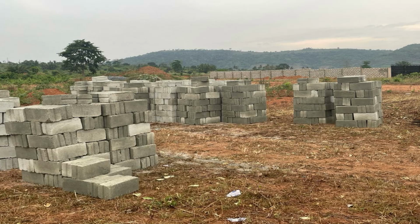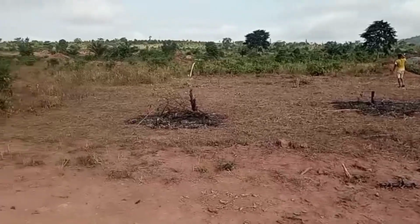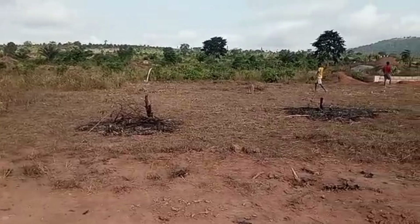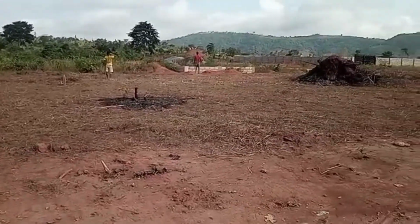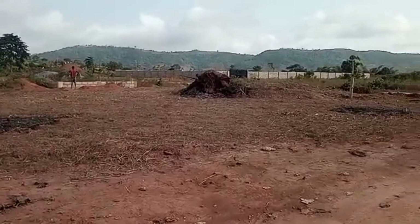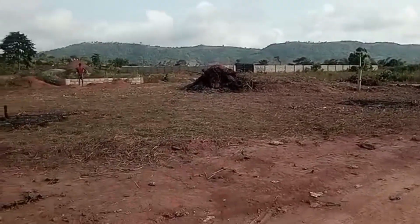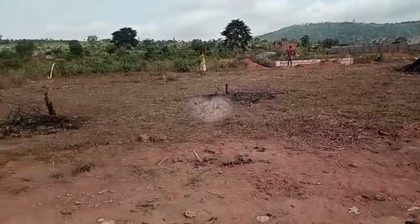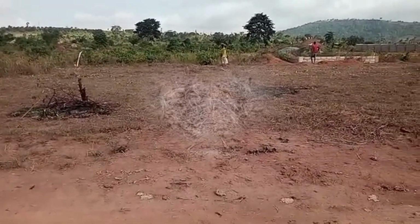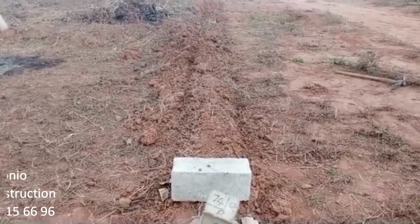All our foundation depth, we go 3 feet. You understand? Even the fence wall, it was so hard. And I really admire the fact that my team put in a lot of work in order to achieve my perspective. And look at that. This area is unique, so beautiful. You understand? So beautiful. So yeah, the land has been cleared and we demarcated the perimeter fence wall.